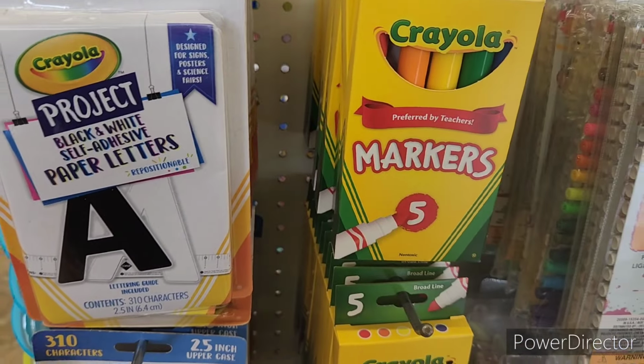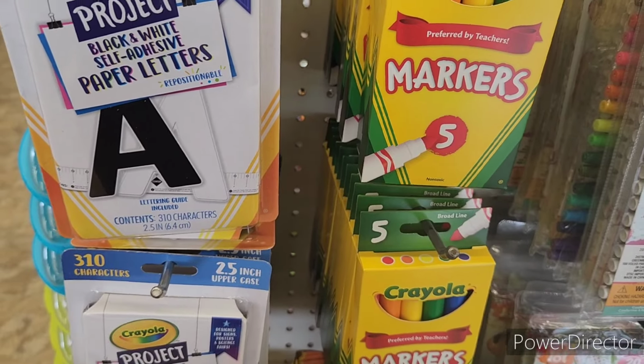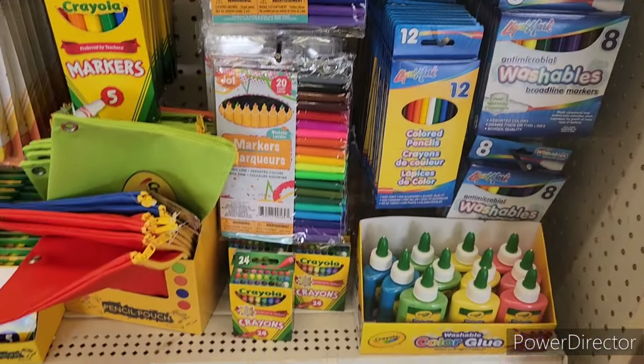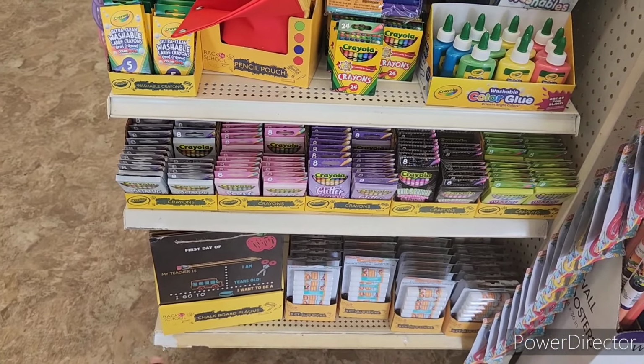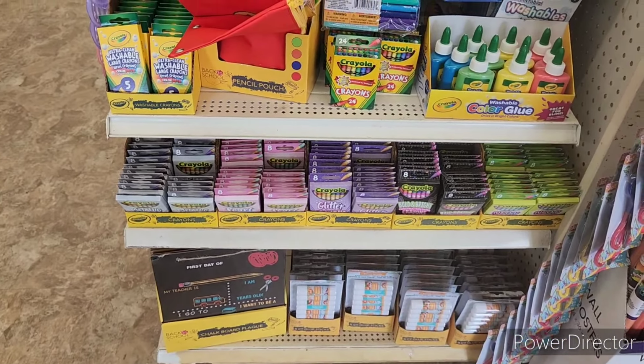All right, they have some other items over here. Let's see, black and white self-adhesive paper letters, markers, washable markers, crayons. I got the little chalkboard plaques for the first day of school, you know, to take the little pictures and stuff. I wouldn't put all the information on there though, but you know.